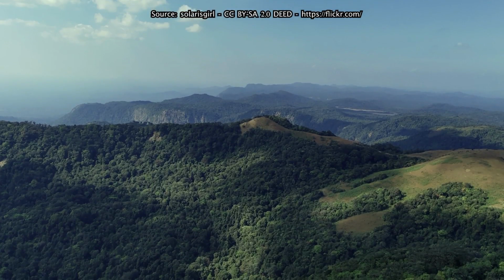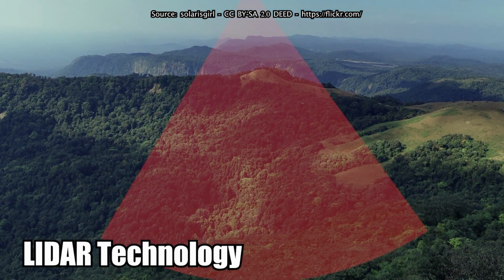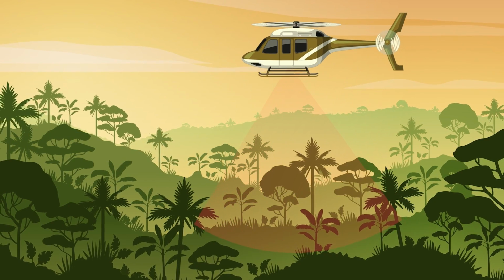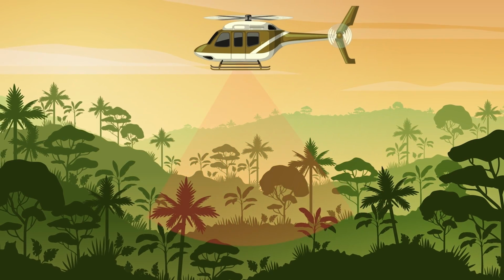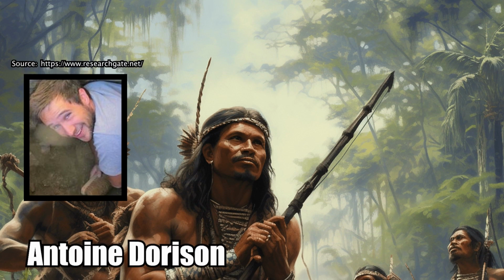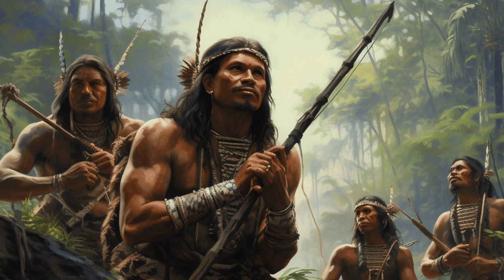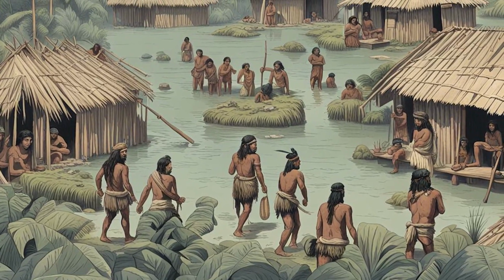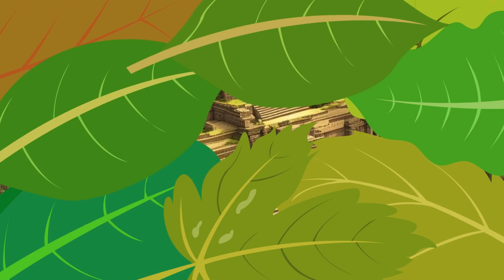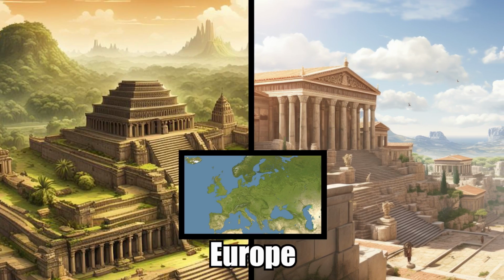jungle. Researchers were able to map 115 square miles using LIDAR technology. They essentially strapped lasers to a helicopter and scanned the forest floor, hoping to discover hidden ruins. And yes, they hit the jackpot. One of the researchers involved, Antoine Dorison, told the BBC that this discovery changes the way experts view Amazonian cultures. The ancient people of the Amazon were not small groups living in huts and wearing loincloths. They built fantastic cities, bigger and more powerful than the ones in Europe at the same time.